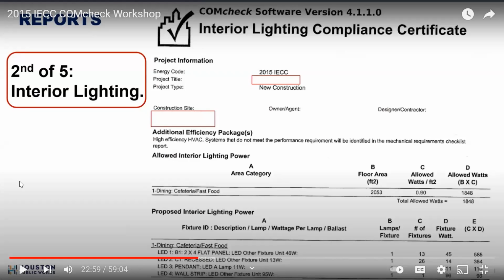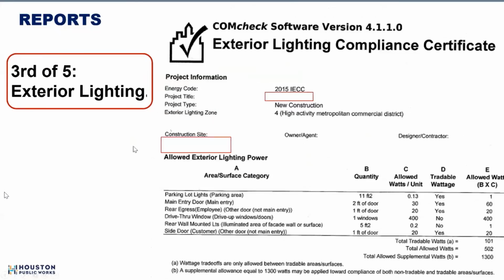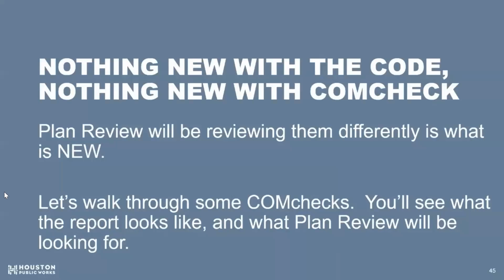Right. Okay. Interior lighting compliance certificate. Third of 5, exterior lighting. So they've got a pretty similar format, as you can see. Fourth of 5, mechanical. And then finally, 5th of 5 is the inspection checklist, which is what we're going to be talking about at length. Okay, nothing new with the code, nothing new with COMcheck. Plan review will be reviewing them differently is what is new, okay? So we've not pulled any fast ones.